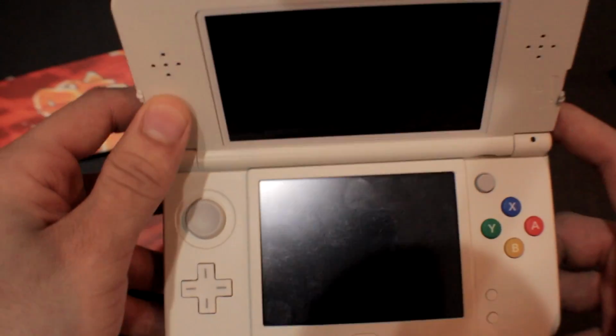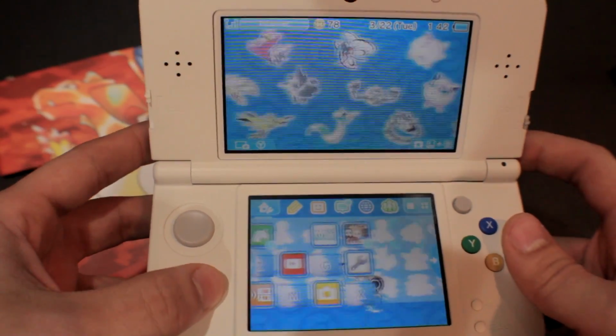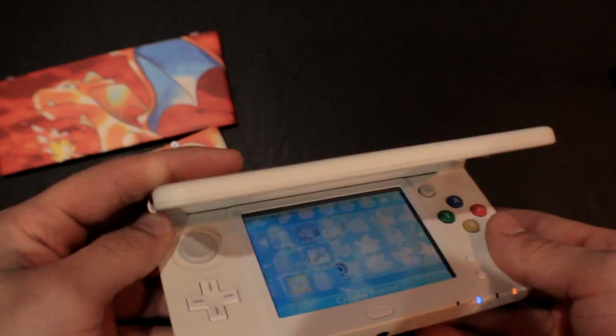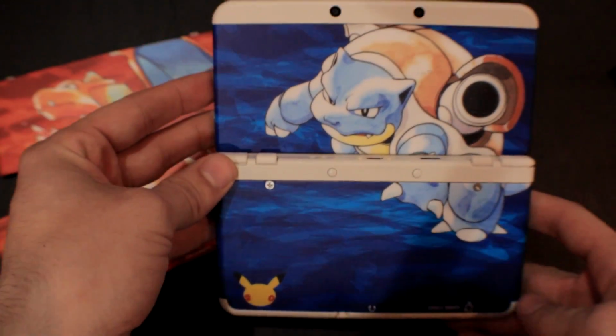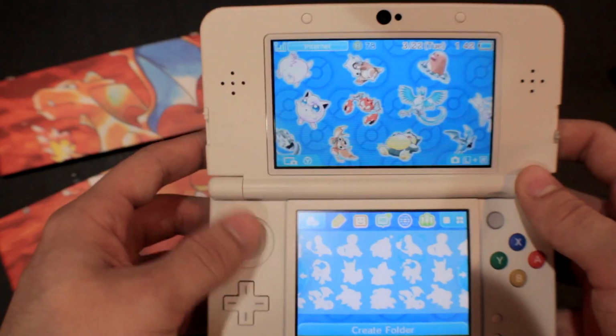So let me see. Oh, that is so awesome. So yes, very awesome Nintendo 3DS, I gotta say. At first, I didn't know that the theme actually came with it because I was like, dude, it would be so sick if we had a theme inside the DS to match the outside awesomeness that we've got. So now the exterior does match the interior, as we've got the blue theme on it and the Blastoise faceplates.